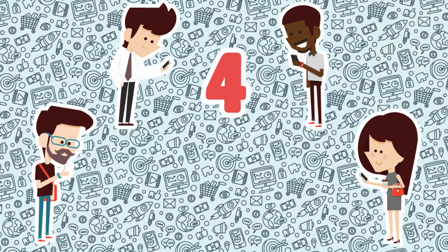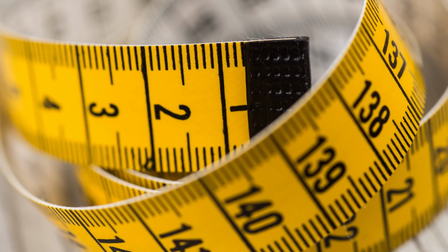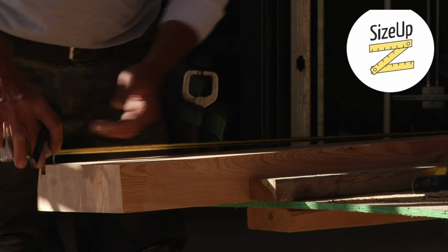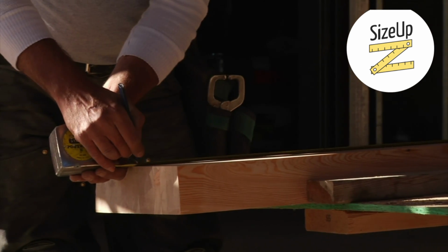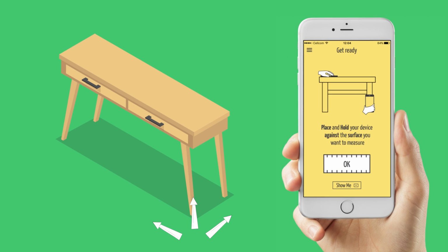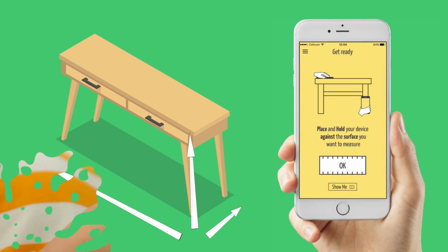Number 4. Measuring tape. Measuring tapes are just one of those household items that are always lying around when you don't need them and absent when you do need them. The app Size Up is able to help you with this challenge as it's able to measure just about anything through your phone's camera. This digital tape measure app allows its user to measure the length, height, and width of a surface, all through the convenience of your own phone.